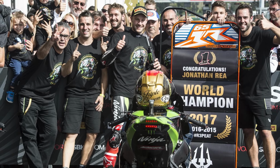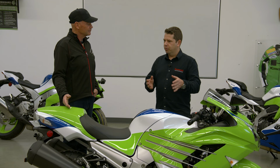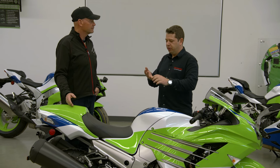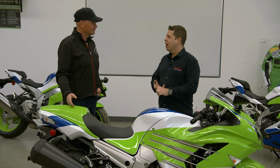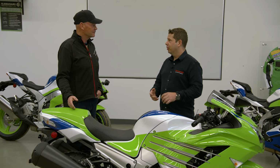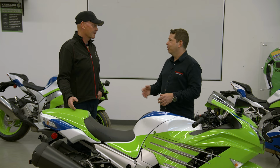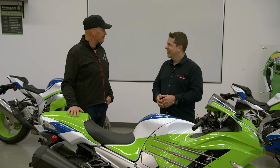It's not only about development, it's not only about reinforcing that DNA and living where we belong, which is on the racetrack, but also it shows the diversity of the range. In World Superbike, we have the Ninja 400 competing at the highest level, winning championships. We have the ZX-6R that's won championships. And then Johnny Rea on the ZX-10RR, absolutely dominating for the better part of a decade. We won 7 out of those 10 World Championships from 1991 to 2020. Right. Wow. This has certainly been a fun journey so far, and we've got a couple more still to go.